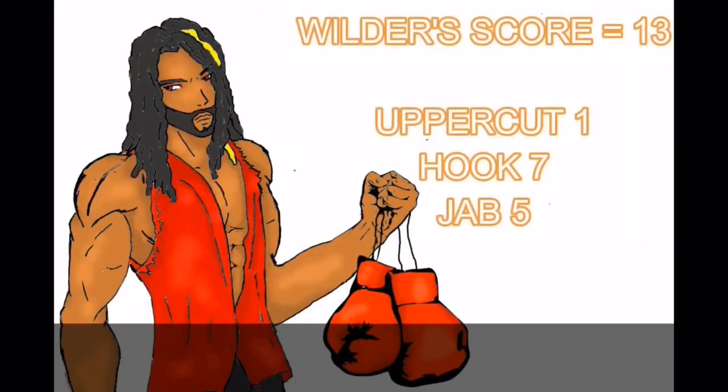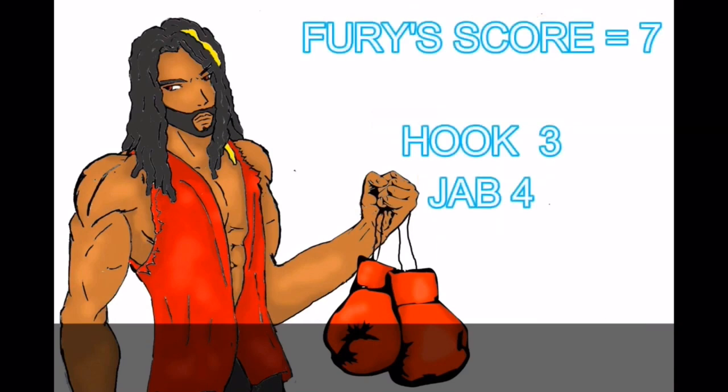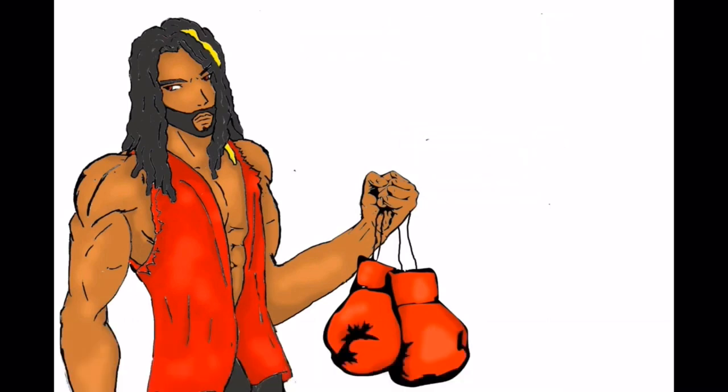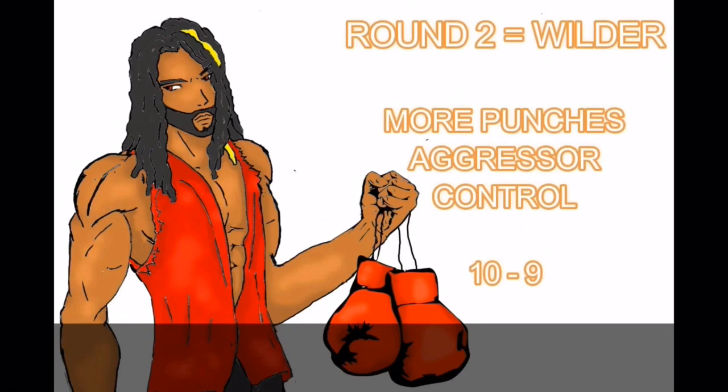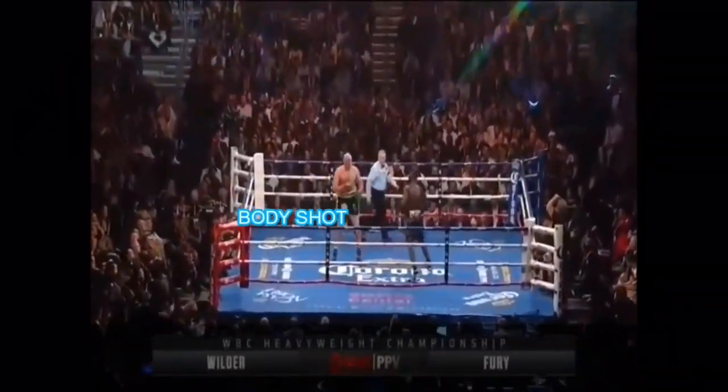So at the end of round 2, Wilder's score is 13 points, landing 1 uppercut, 7 hooks, and 5 jabs. Fury's score is 7 punches, landing 3 hooks, and 4 jabs. So obviously, this round belongs to Wilder. For more punches, he was the aggressor and had control. 10-9 Wilder. Round 3.